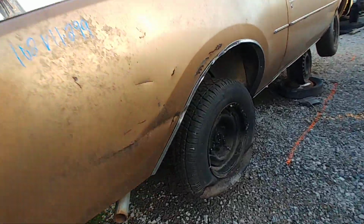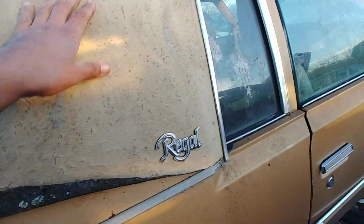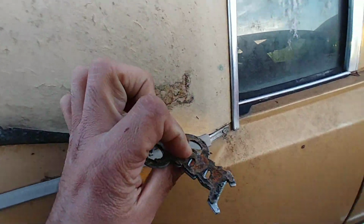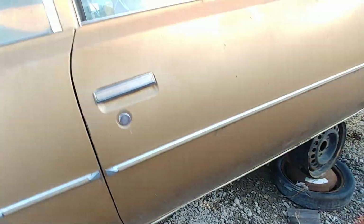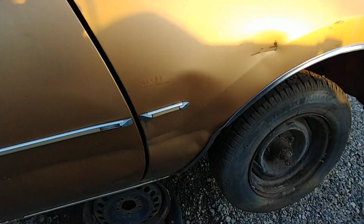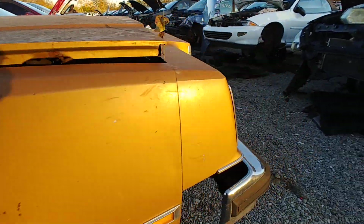Yeah. More damage here. She ain't a posse, man. Still got the Regal there. Yeah, man, I think she did survive this top. Oh, it didn't break. Yeah, that right there's the yard. Like I said, all the glass is good. You can see where it says 3.8 liter, I think, right there. It says Regal, I think. But damage here, damage there.